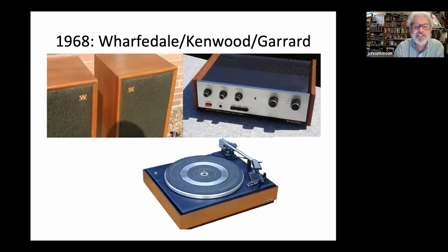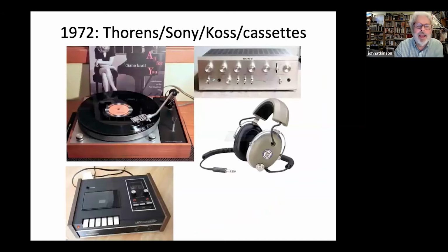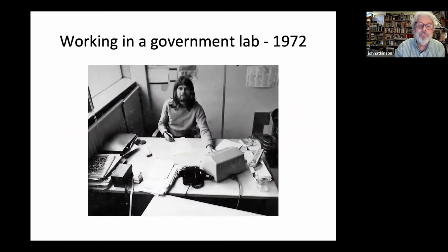This was my first system. I was an audiophile. I had Wharfdale Super Linton speakers, Kenwood integrated amp, Garrard SP25 turntable with Audio-Technica cartridge. I upgraded to a Thorens TD150AB in 1972, Sony integrated amplifier, COS Pro 4A headphones, which broke a lot, and my first cassette deck.